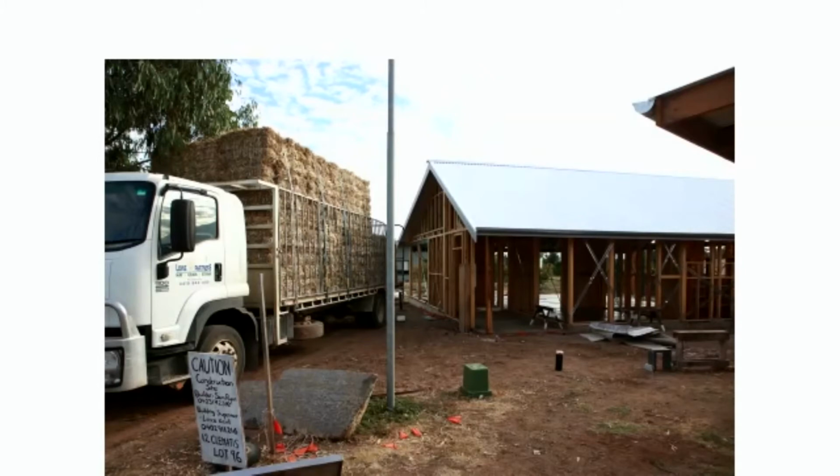The reason we did it is it's just incredible insulation. R10 plus, whereas a standard wall might be R2.8. So just a huge amount of insulation. That's great for thermal, but it's also really, really good for sound. We hardly hear anything unless we open windows, and then we get beautiful bird song and stuff.